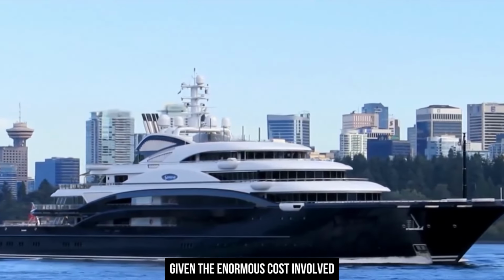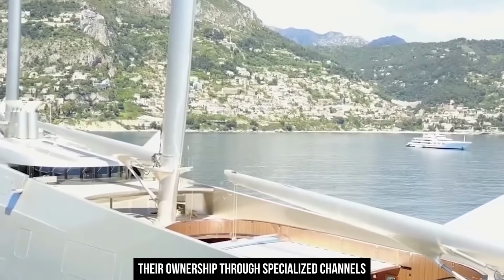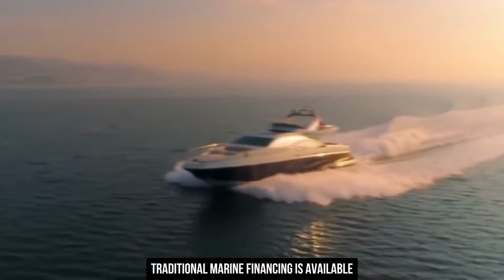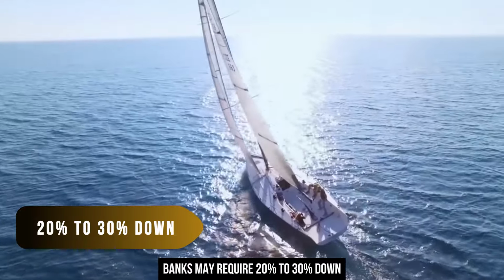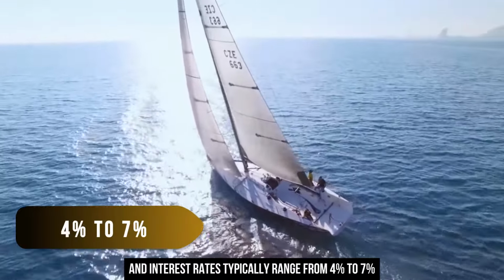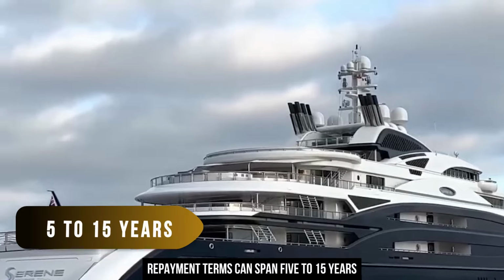Given the enormous cost involved, most yacht owners don't just write a check. They finance or structure their ownership through specialized channels. Traditional marine financing is available, especially for yachts under $20 million. Banks may require 20% to 30% down, and interest rates typically range from 4% to 7%, depending on credit and asset value. Repayment terms can span 5 to 15 years.